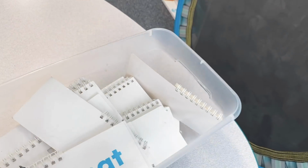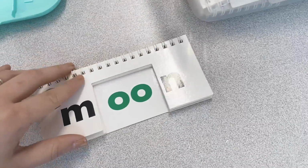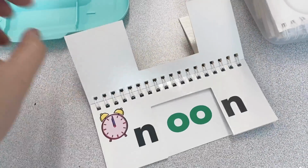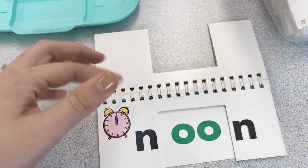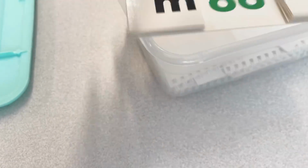These my principal gave to me. These are really cool. I believe these are from Lakeshore, and they are just the word families. So they're pretty cool. I've been using them in line whenever we're going to library or lunch or PE. I use these in line.